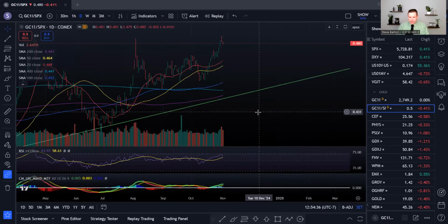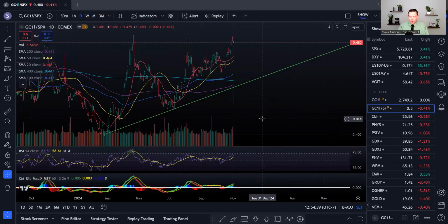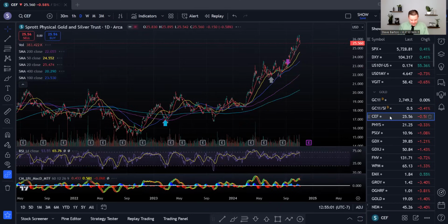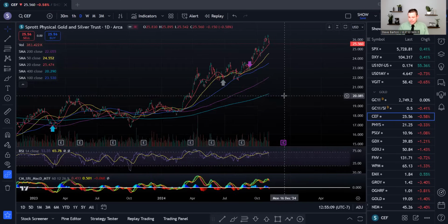Gold divided by the S&P 500 closed the week at 0.48. So we are getting pretty close to that 50% line. I think if we get a few weeks above that 50% line, what this is representing is people rotating their money out of the S&P 500 and into gold. Once that gets above 50%, typically, if it's sustained up there, that's when gold has a real bull run. And CEF is down 1.8% for the week, performing well for physical gold and silver.